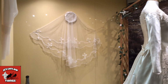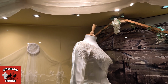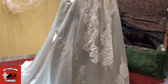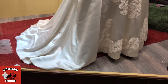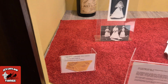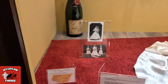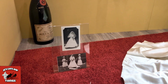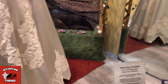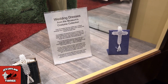Wow, look at that wedding dress from the museum's costume collection. Oh wow, it's pretty, but I still wouldn't wear it. It's still pretty. A sample of the bridesmaid's dress material. The dresses were made by a family friend who was a milliner. That's some dressed up. I do actually have some old family pictures. I may actually have to find them.